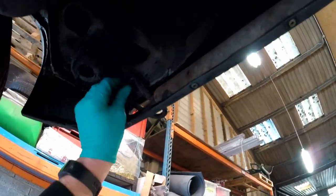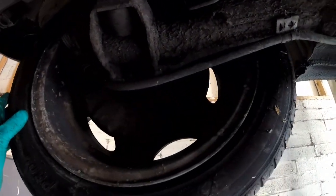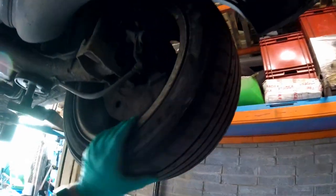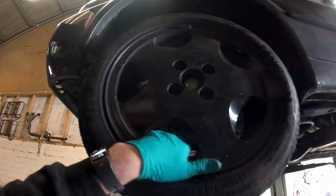Across the back, that's just under sealant-y stuff. Looks all pretty sound. Fuel tank straps are rusty, but basically okay. Rears spin a lot better than the fronts. Discs: there's a little lip on them, they're not ridiculous. That one's okay. Again, that's got a bit of a lip on it.